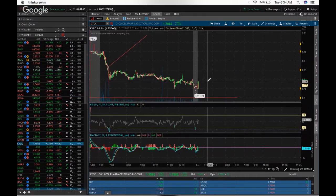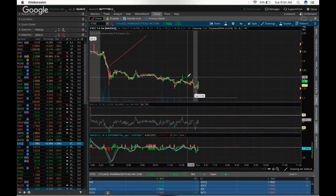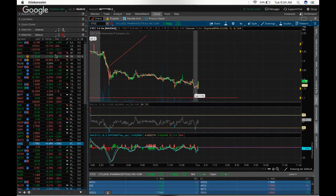CYCC, the volume is just what kills me on this one. It's just so low. That's what I hate about this one. If the volume was good, this would be a perfect stock based on the supports and resistance. They're very, very easy to identify. I just wish it was a little quicker to get in and out of.